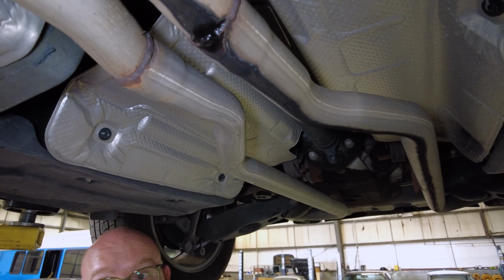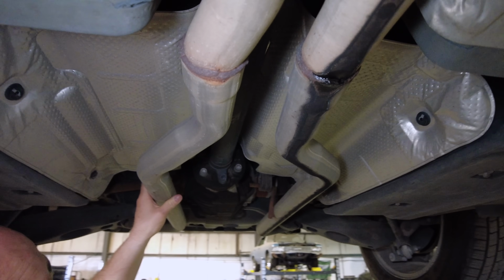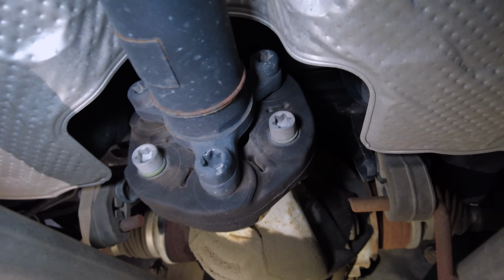Straight pipes and no muffler, Newton? Well, I don't think these people come from Newton, but... They do fit in nicely. Yep. Flex disc looks good there.